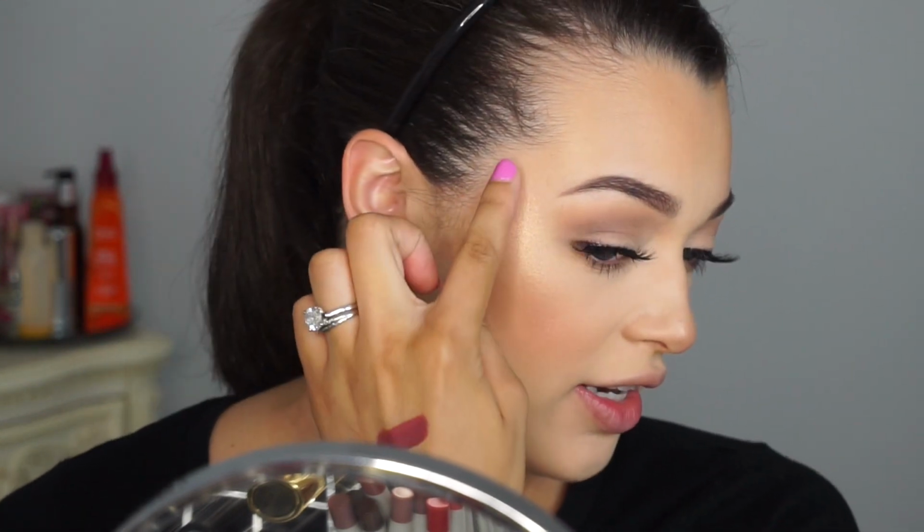Now that I have looked at this highlight, it's actually not that dark. I just have some kind of weird spot over here that's making it look really heavy. I don't know what's happening over there. But still, it does give you that kind of gray cast on me, at least, because I don't really have pronounced or defined cheekbones. But it is a really pretty, blinding shade.